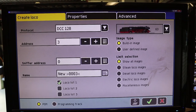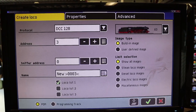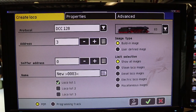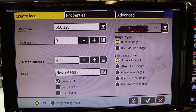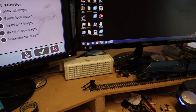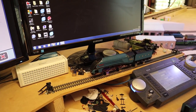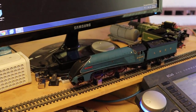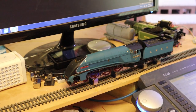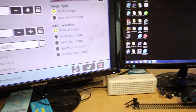So we've just got to be mindful of the fact. So you can see we've got DCC 128. Default address is always 3. But before we do, so if you've got a rolling road, this is an opportunity to use it. So I have the rolling road and I'm using it. So there's Bittern down there waiting to be programmed. God, it's a lovely looking locomotive, isn't it? But anyway, so we've got Bittern up there ready to be programmed.